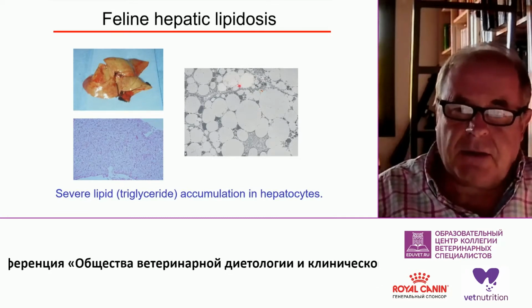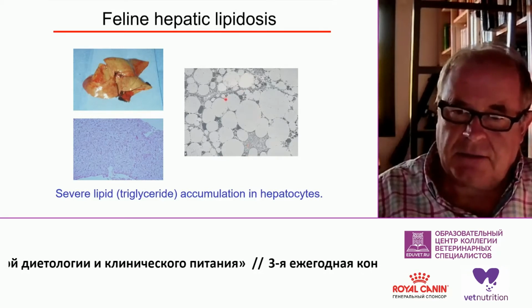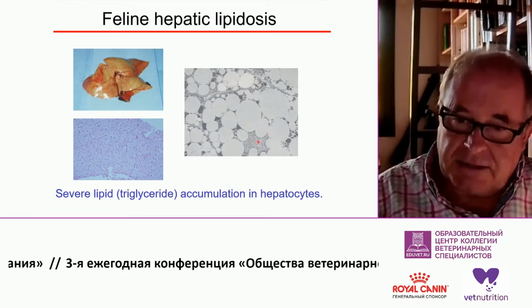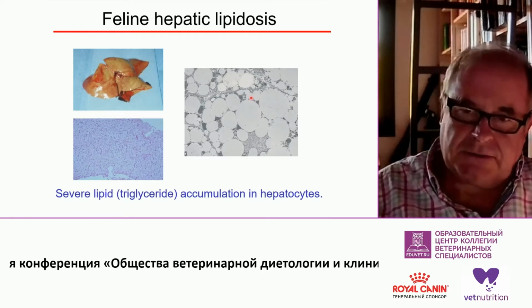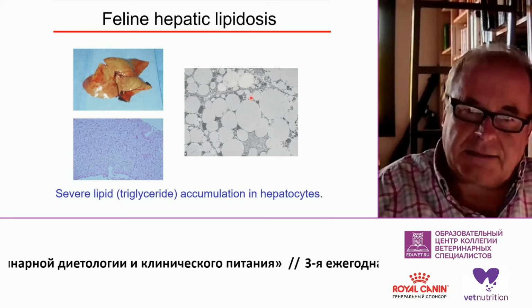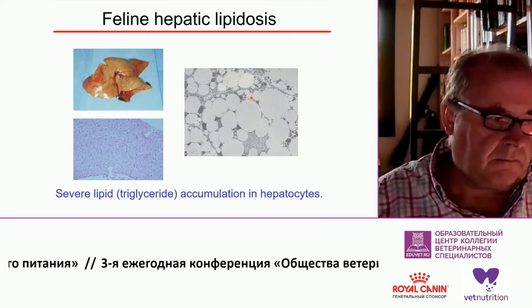And when you look at it on electronic microscopy, you can see the wall of the cell, you can see the nucleus, you can see all the lipid globules. And you can see here how much the nucleus is squeezed, and you can see that also all the other organelles like mitochondria are very squeezed in that cell. And that's only when you have that extreme lipid accumulation that cats will show signs of hepatic lipidosis.